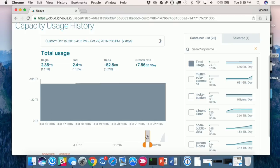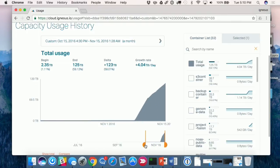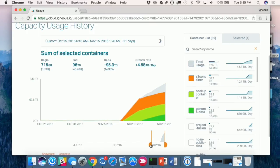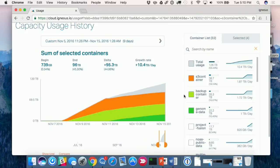Everything here is API driven. We've had customers ask, hey, can you expose what you're using to drive these dashboards? And absolutely. This is all API driven first, and then we build the UIs up on that over time. I can pick custom time ranges here. But then I can start to say, maybe I want to look at these three containers together. Maybe these make up my applications, where I've got an S3, I've got a backup, and I've got some genome data there.